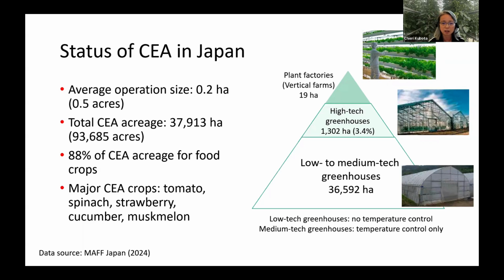Another different thing is in Japan, if we define greenhouse technologies as low tech, meaning no temperature control, medium tech, just with temperature control, and then high tech as temperature plus something else like CO2 and shade screen or lighting. If you classify that according to the Japanese Ministry of Agriculture, then most of the acreage is basically occupied by many small, low to medium tech greenhouses. And then high tech, which is again temperature plus something else controllable, is only 3.4%.